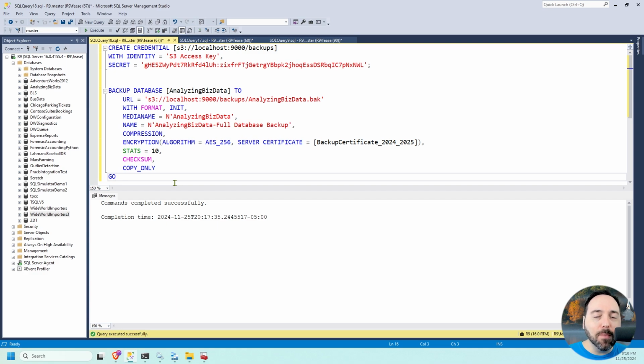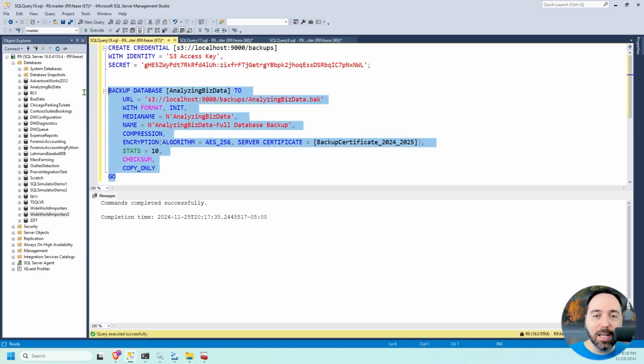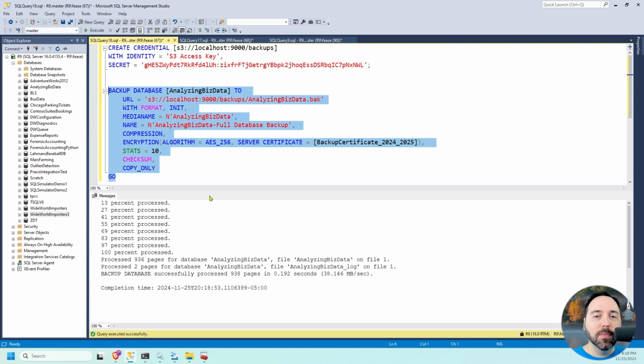We define the media name and the backup set name the same as before, so nothing has changed there. I can decide whether to compress the backup or not, as well as whether I wish to encrypt it. Neither of those settings change when backing up to S3. Similarly, I can still perform a checksum and take a copy-only backup. Basically, the major thing that has changed so far is that I absolutely must have with format and with init. If you try to specify either no format or no init, you will get an error that clearly tells you the problem so that you can fix it.